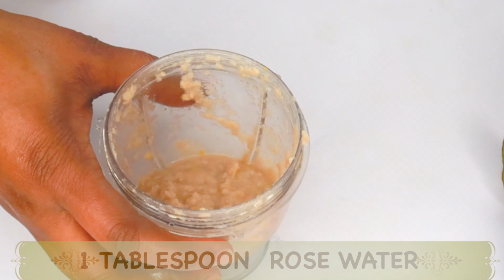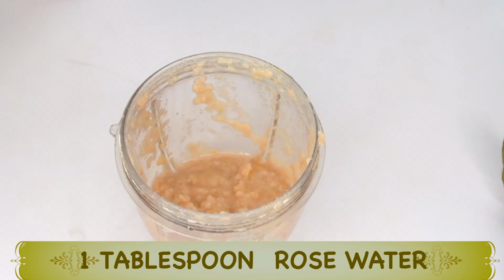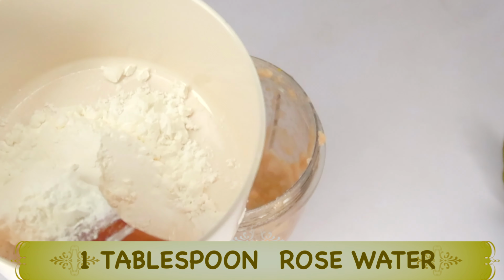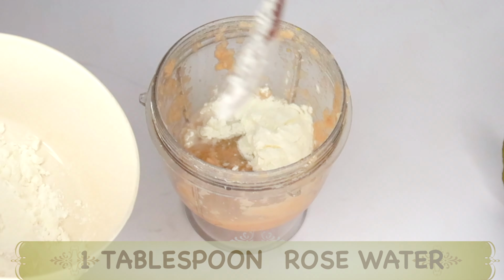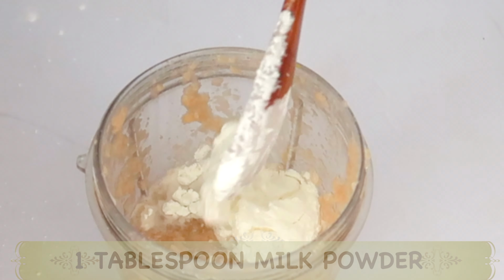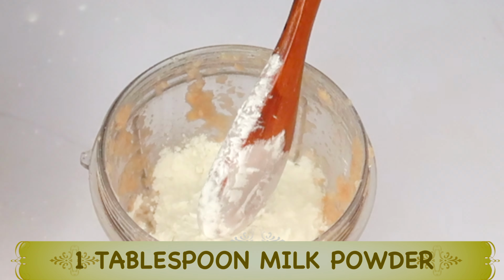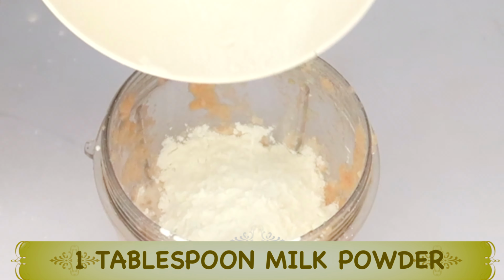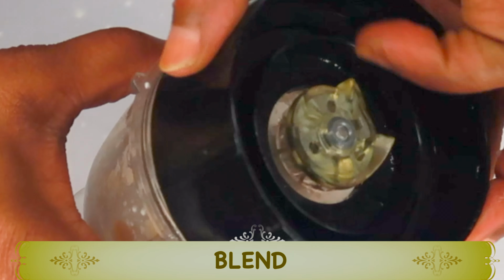After blending our potato and our lemon, we're going to reach for some rose water, and we're going to pour about a tablespoon of rose water in the mixture. Next, I'm going to reach for some milk powder, powdered milk, and I'm going to add about a tablespoon of the powdered milk. If you have regular milk, you can use it instead of the water. If not, go ahead and use your powdered milk. And now I'm going to cover and I'm going to blend.